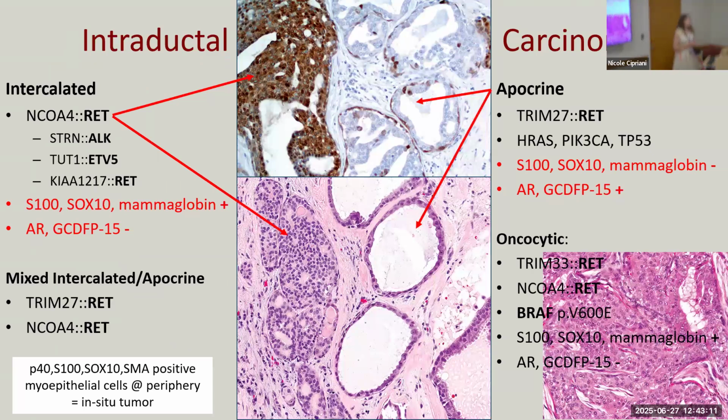And last but not least, our favorite, intraductal carcinoma. Technically, intraductal carcinomas should all have a P40 positive basal cell or myoepithelial cell layer that's present around all of these ducts. And in some of them, you can actually see, right, these little flattened cells at the edge. Those are the ones, right? You can see them on H&E, and you can appreciate them also on the IHC. The top IHC here is for S100.